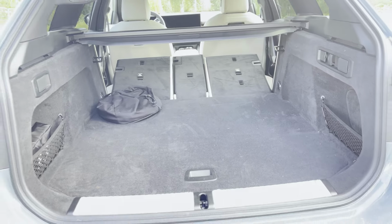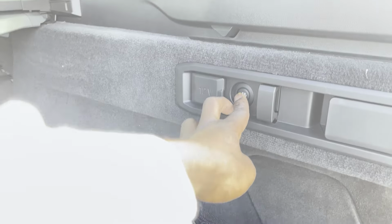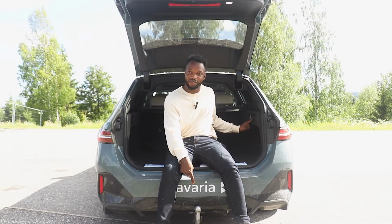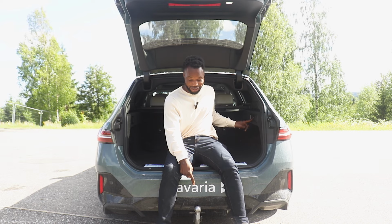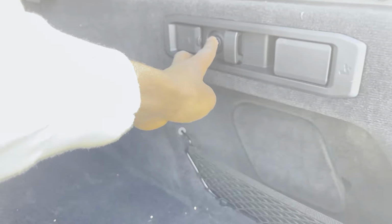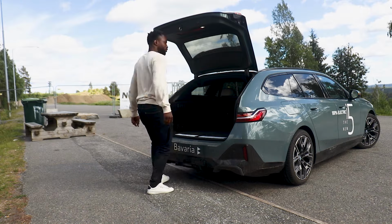One of the premium features of this car is the electric tow hitch. There's a button here to release the electric tow hitch. You just hold and you have an electric tow hitch. Hold, and it goes back inside automatically. I really love that. And if you have the keys in your pocket, you can close the boot hands-free.